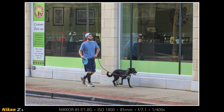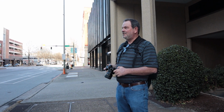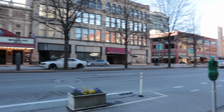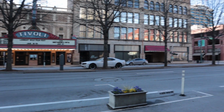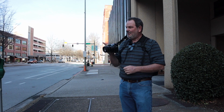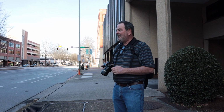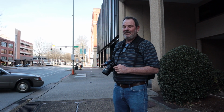I like all the details of the man, the dog, the frisbee, and the chicken salad restaurant. Heather and I are right across the street from the Tivoli, which is fun because one of our first videos we made together doing photography, we started right here at the Tivoli making a reflection picture. But right now I'm back again trying panning blurs.